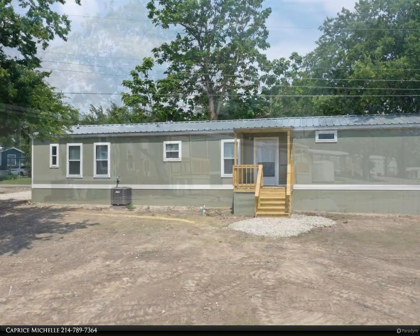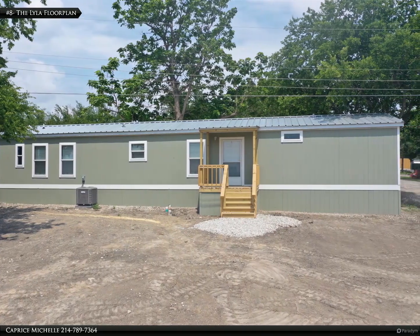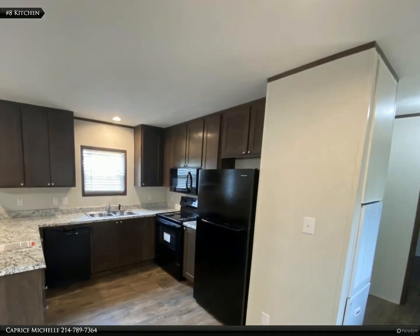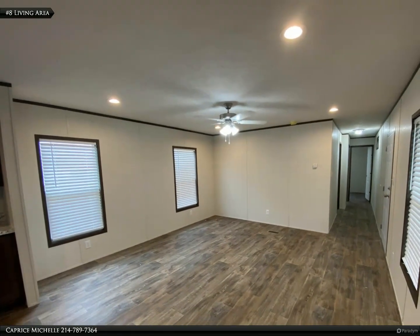8-foot ceilings, 1,056 square feet with a large covered front and back porch. Refrigerator, new black range, microwave, dishwasher, HVAC, and move-in ready. Come see these breathtaking unobstructed lake views. Lakeview and non-lakeview lots are available.